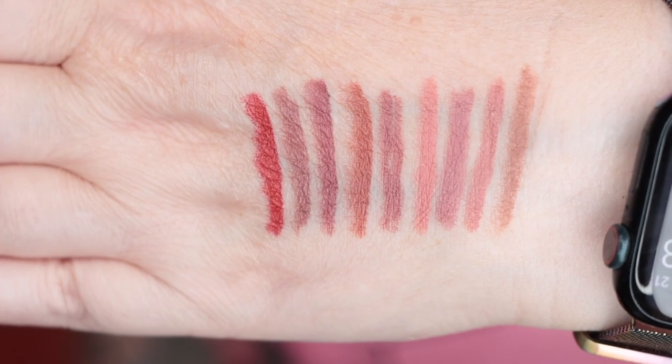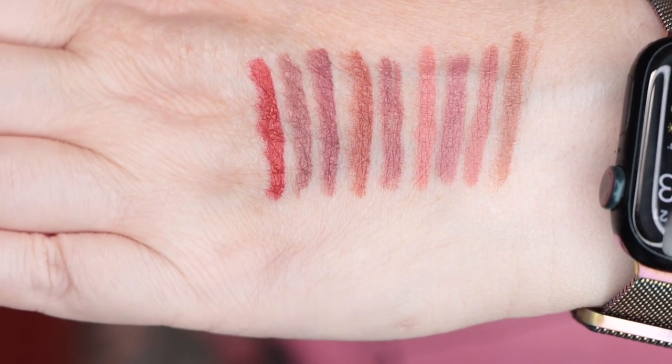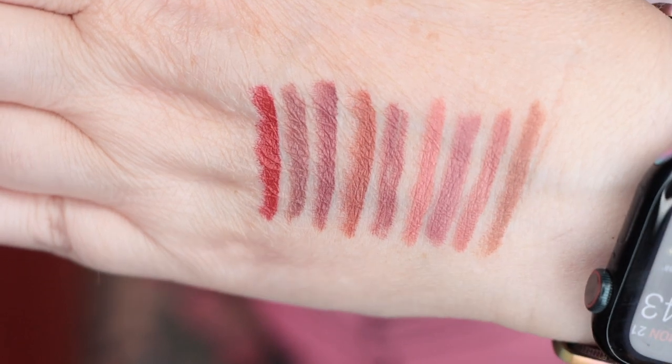So I'm going to try on all of the lipsticks, and I'm not going to lip swatch all of the liners. I will apply Nude Honey in the first iteration of applying a lip, and then I will insert right here swatches of all of the lip liners in the collection as well.